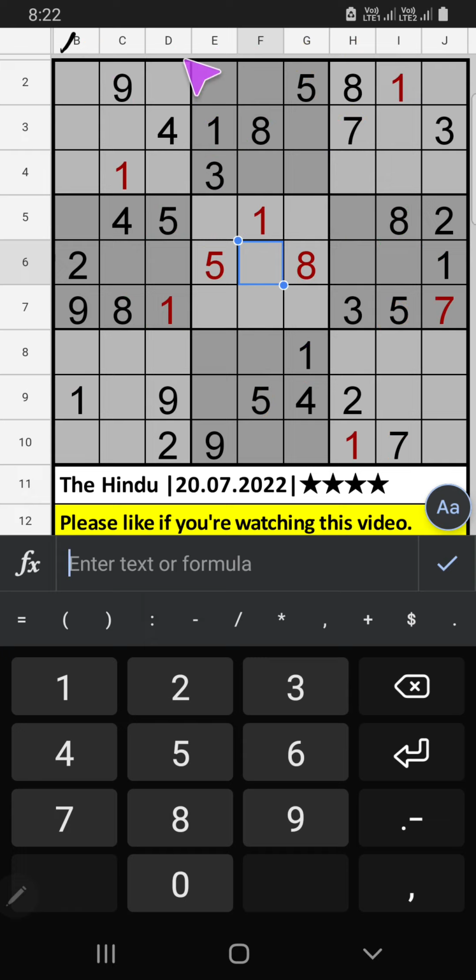Column B, column D, we have 2. So 2 can't come in these cells. Then 2 is confirmed here. Column G, column I, we have 5. So 5 can't come in these cells. Then 5 is confirmed here.